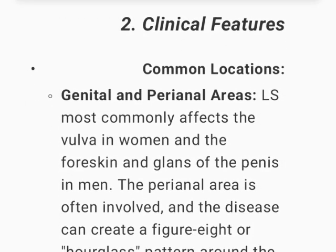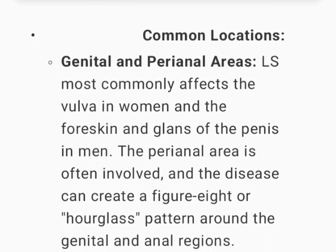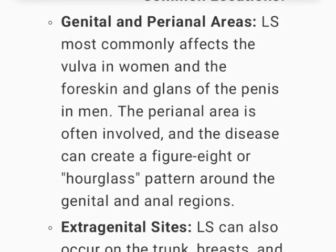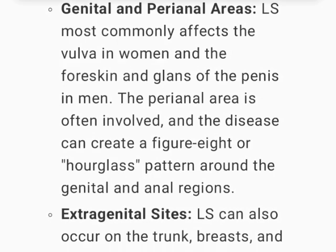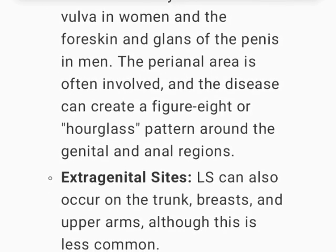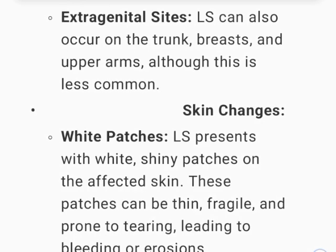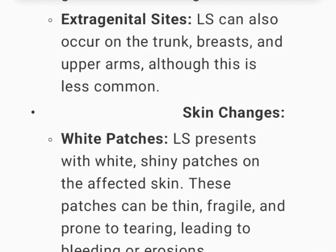2. Clinical features. Common locations. Genital and perianal areas. LS most commonly affects the vulva in women and the foreskin and glans of the penis in men. The perianal area is often involved, and the disease can create a figure 8 or hourglass pattern around the genital and anal regions. Extragenital sites. LS can also occur on the trunk, breasts, and upper arms, although this is less common.